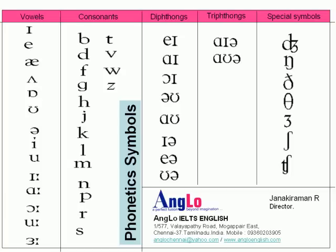The next symbol takes the sound of G in the word girl. Girl. G. Repeat. G. The next symbol takes the sound of H in the word hat. Hat. H. Repeat. H.